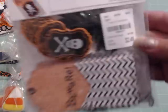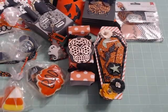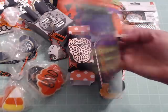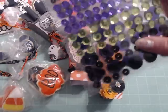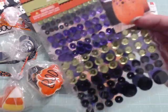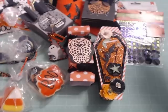These are from Tuesday Morning. I guess if you want a CSQ number, you can. Maybe. This camera sucks, but anyway. Thank you. Oh, look how cute. She gave me all these sequins in Halloween colors. Really cute. Oh, they're big ones at the back. Well, you can't see them, but they're in the background there, those really large ones. Really cute. And, of course, it's got her favorite color, purple.